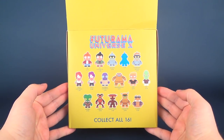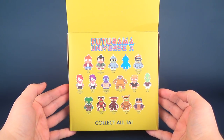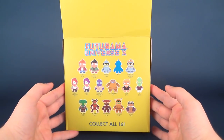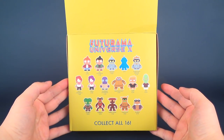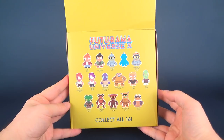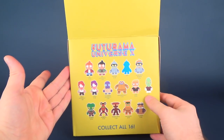Here's all the figures on the back, consisting of Fry from Universe B, Bender, a Mystery Bender, Super King Bender, Leela from Universe B, a regular Leela, Zoidberg from Universe B, Hedonism Bot, Zap Brannigan, Kiff, Morbo, Roberto, Robot Devil, Calculon, and Slurms. All 16 can be collected. If you look at the majority of them, there are some extremely rare ones, like the Zoidberg from Universe B. I hope at least to walk away with a Zap Brannigan. He's one of my favorite characters from Futurama, and of course, Fry and Leela and stuff like that.